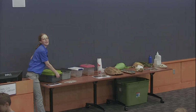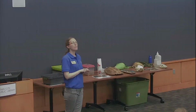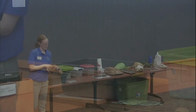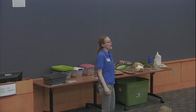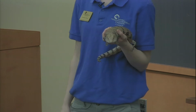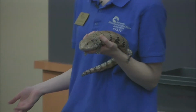Are you all ready to meet a lizard? Now remember, to help make the animal comfortable meeting so many people, we need to keep our voices off. So this is our lizard. Now I want you all, with our mouths closed, our voices off, to watch the lizard and see if you can see what color his tongue is, because that will help tell us what type of lizard this is.